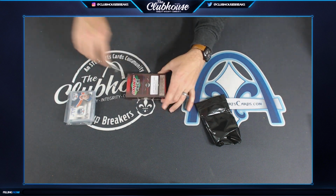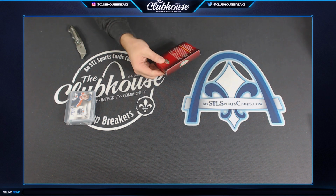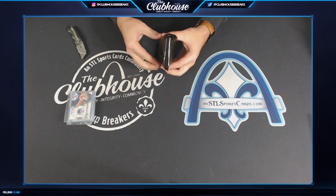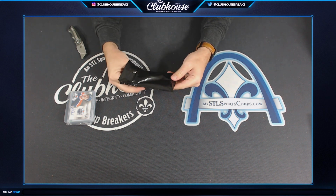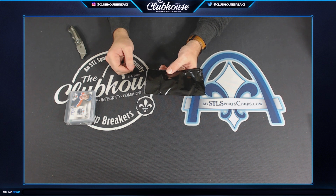This one feels like it might be a single card. Ooh, single card. Yep, and a magnetic. Oh boy. What's it gonna be? Ha ha ha ha ha!